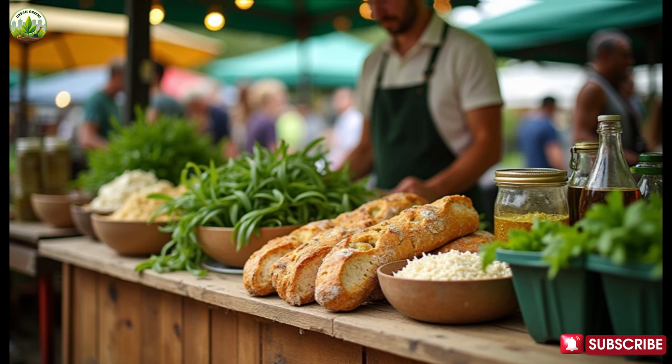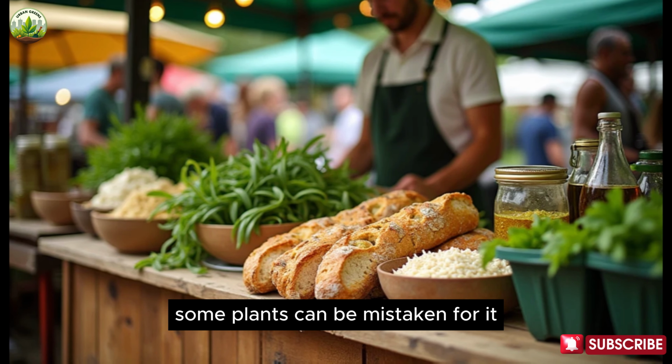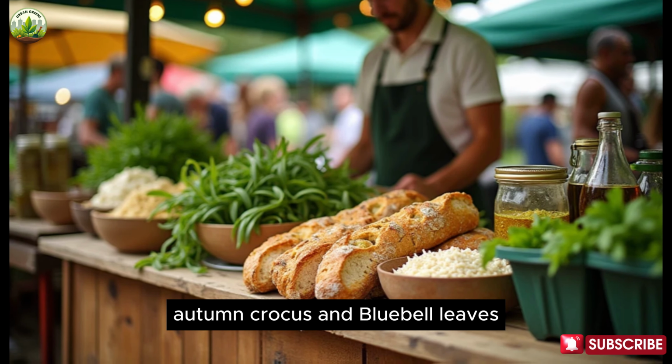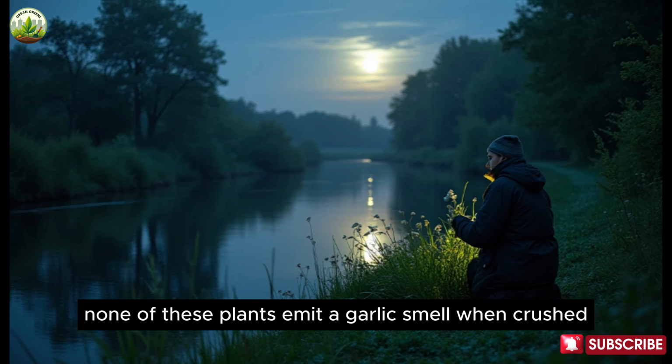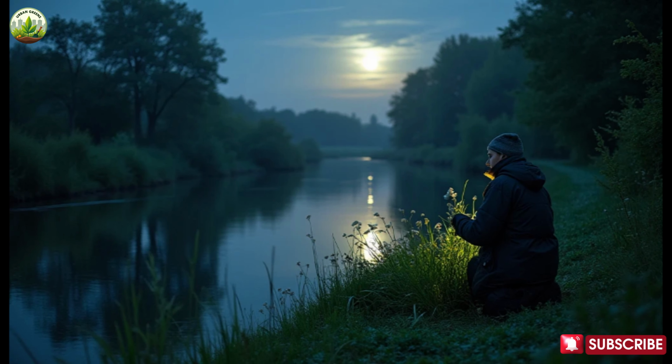Lookalikes to avoid. While wild garlic is relatively easy to identify, some plants can be mistaken for it, including lily of the valley, autumn crocus, and bluebell leaves, all of which are toxic. None of these plants emit a garlic smell when crushed, so trust your nose as much as your eyes.